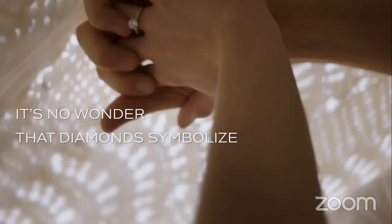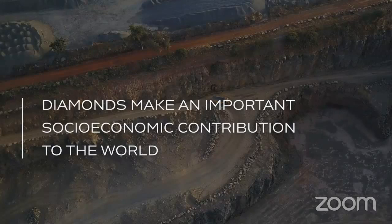I think one of the most important things that we don't communicate is that diamonds make such an important socioeconomic contribution to the world. That's something I'm going to go into detail on, because we have a lot of data to back that up now, and it's unbelievable stuff to share with consumers.